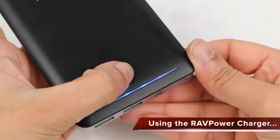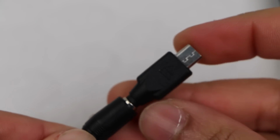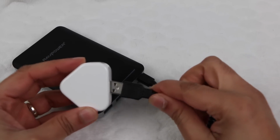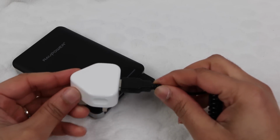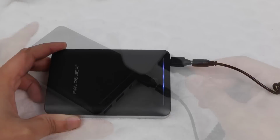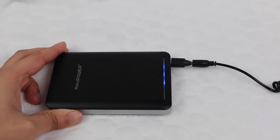The RAVPower charger is a fairly straightforward device. Using the mini USB cable included, we plug one end into the device and the other into a computer USB port or a wall adapter in order to charge the internal battery. Considering the size of the battery, I would recommend a wall adapter instead, since it will take several hours to charge up that big 14,000 mAh battery.